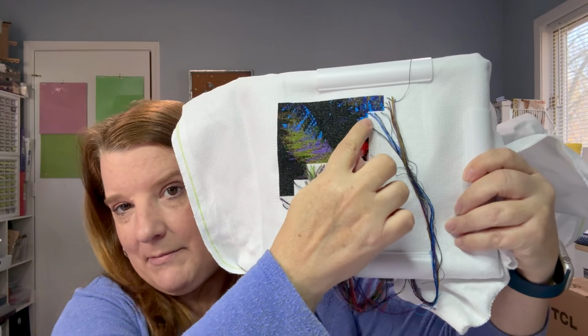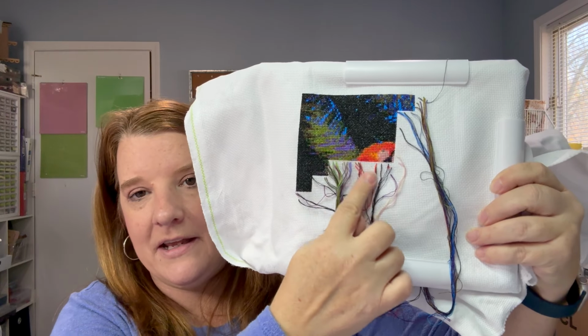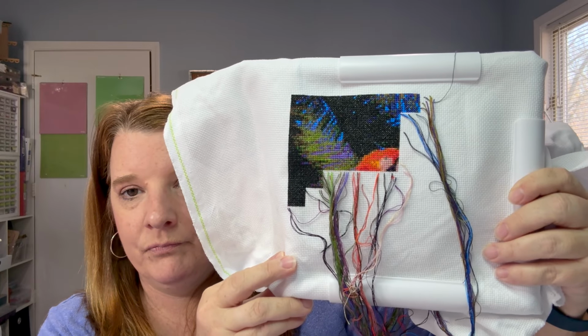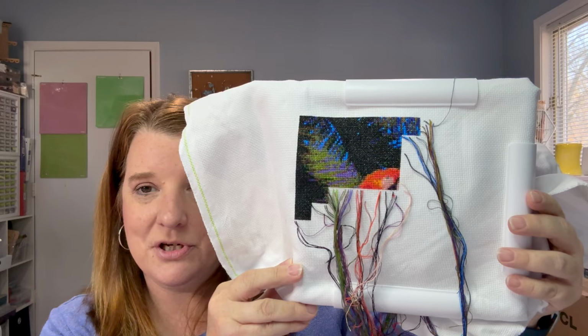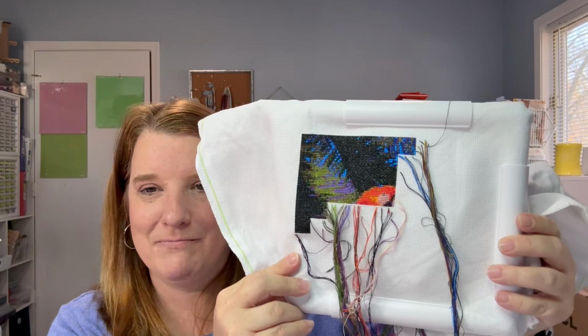I think the next time I'm going to do this row here to get the rest of his beak, and then I'll finish filling him in. This one can get a little tight when stitching, but I'm not going to switch this out because I don't want to start with all these blue colors in that.